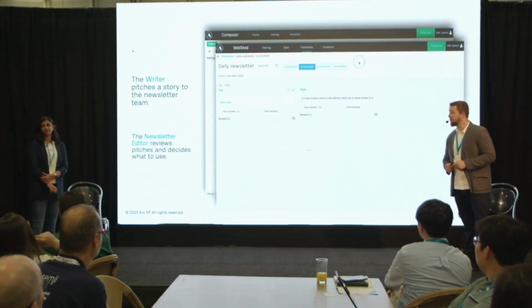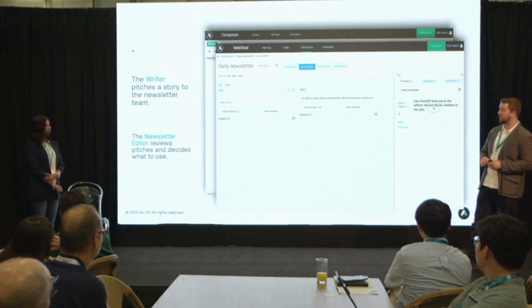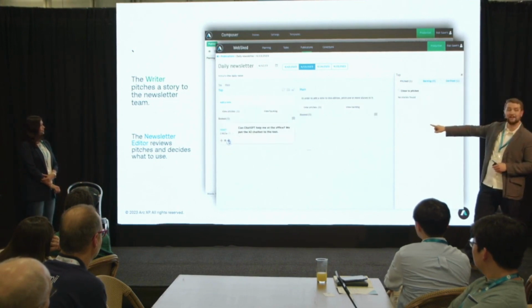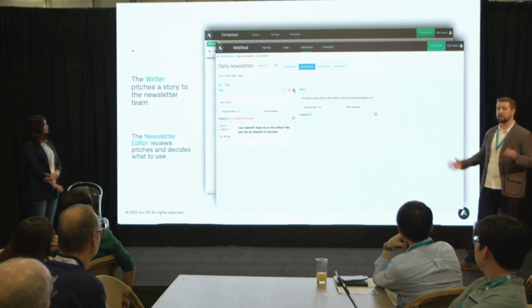Then, on the other side, the newsletter editor working in WebSched, they have their view, they go to the correct date, and they see, oh, we have a new story that's been pitched. All they have to do is drag it to the section where they want it to go, and then they click the lock button, and then they're done.